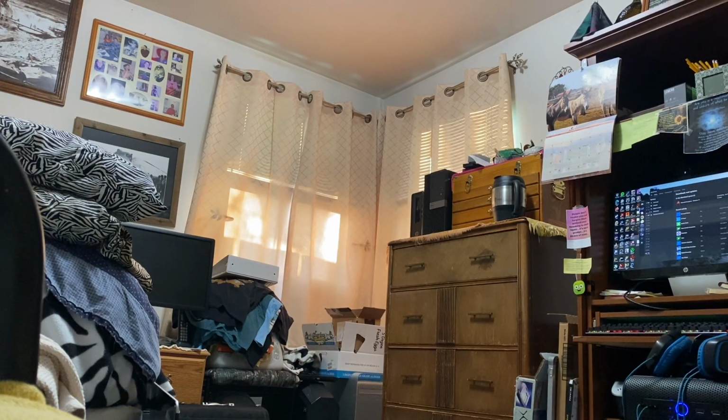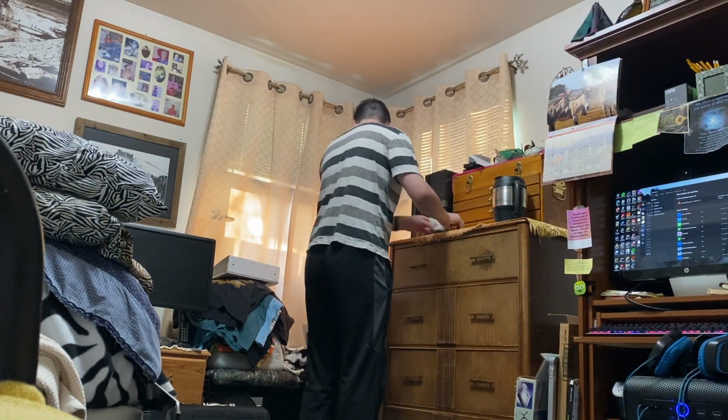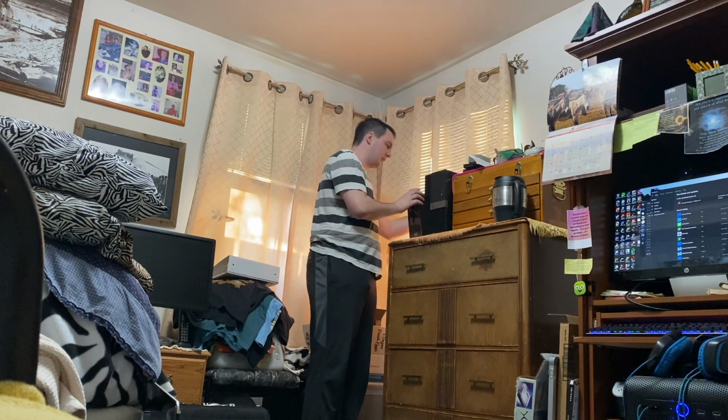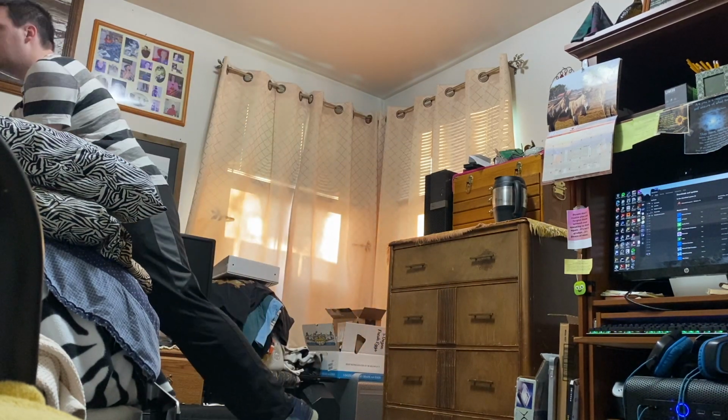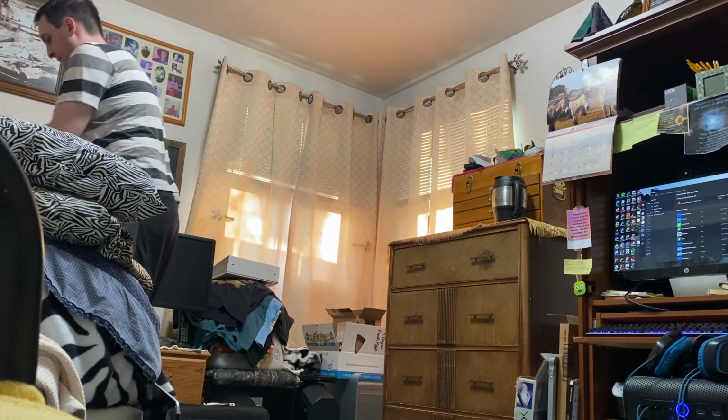Okay, I'll see if I can get some of the stuff off the top of this dresser here. Stuff out of the way. If we can get this thing moved today, there's one more thing I'll have to take care of later, which will be great.